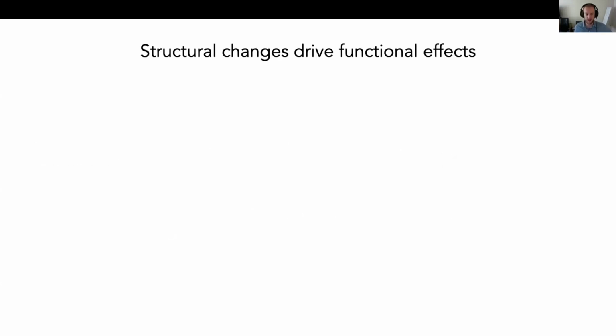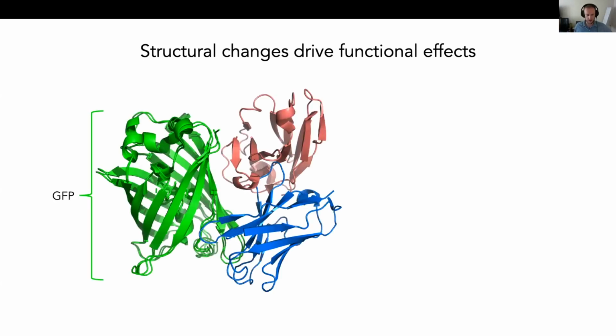And the principle here is that structural changes in the protein actually drive really important functional effects for the protein being targeted. And so here what I'm showing on the left-hand side is green fluorescent protein, also known as GFP. And this is a really important protein in molecular biology because if you hit it with the right wavelength of light, it glows green and it allows us to visualize proteins and motion within the cell.